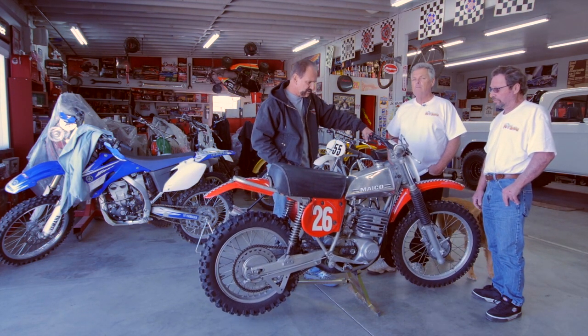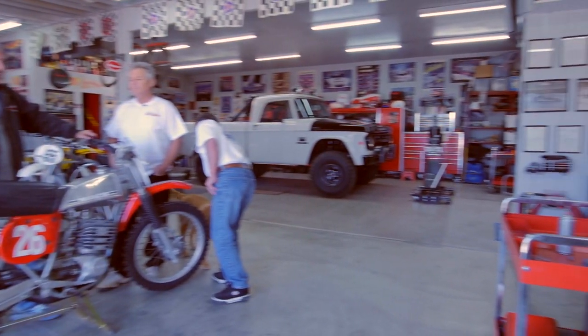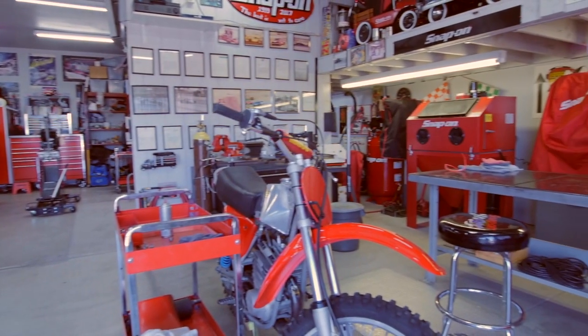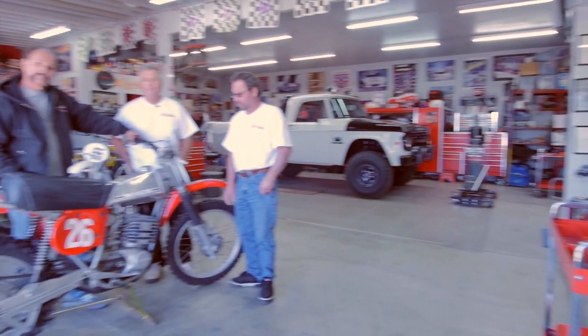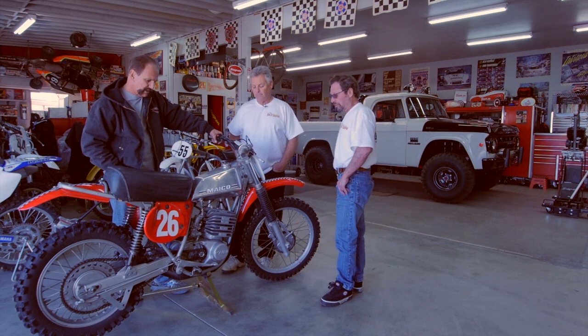So we just restore some bikes here and just have fun. I've got a real sickness for these old Dodge Power Wagons. So the old Dodge trucks, we do a lot of playing around with those. And really looking forward to getting this Mako rented. I think a lot of people are going to want to ride this one. Yeah, she should be a good bike.